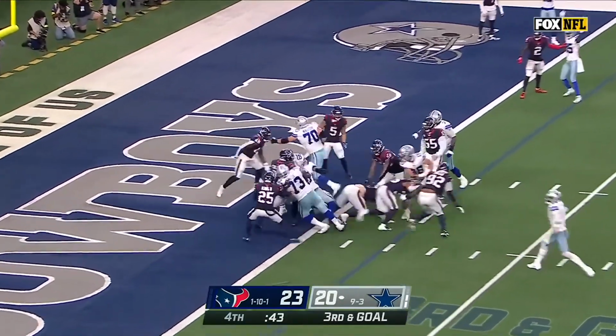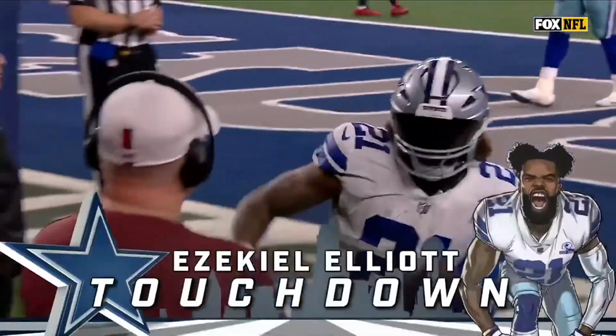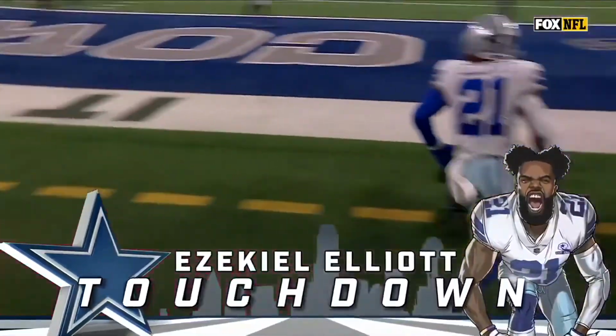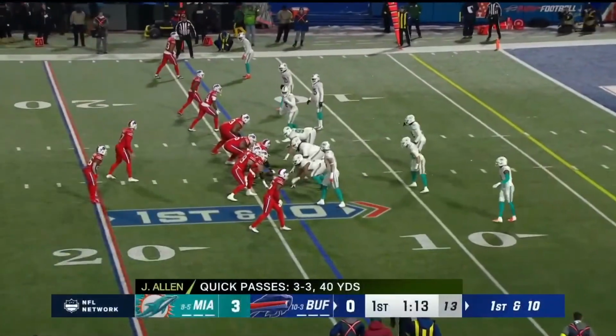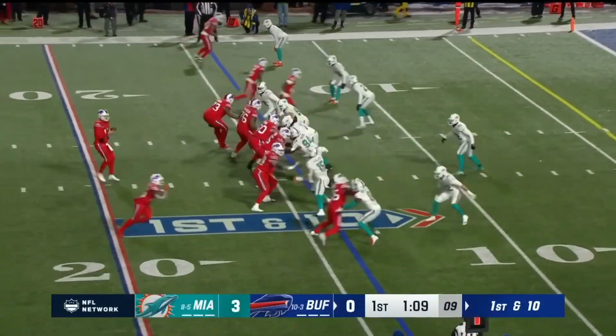Zeke up the middle, into the end zone for the touchdown. Bring one more guy than you could block, but somebody has to peel for the halfback. That's how he scored last game.